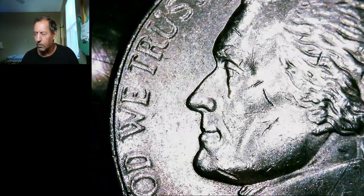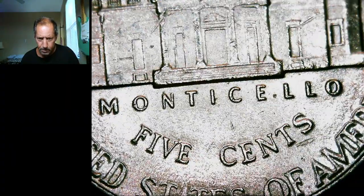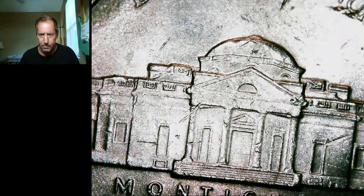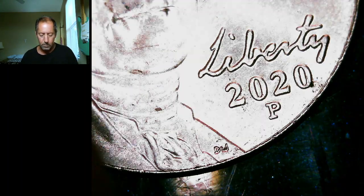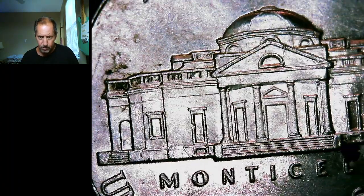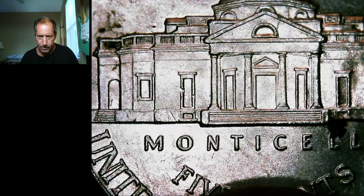This is a 2001, and there are no known doubling varieties on these. So you're looking at minor errors. Take a quick look at them for big die chips and stuff like that. But as far as doubling goes, obviously I'll look at the new ones from 17 up, 18 up. You could find a new discovery.